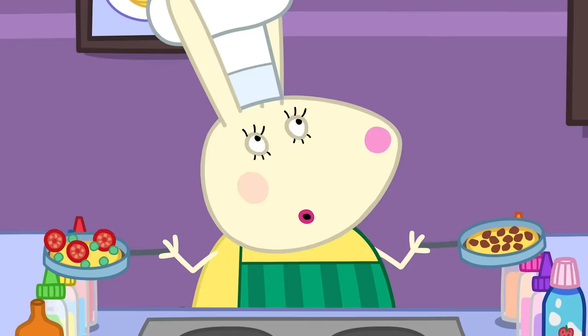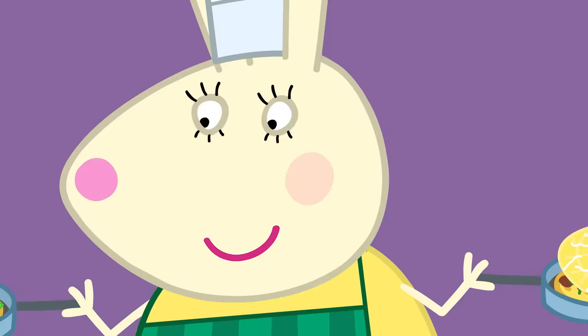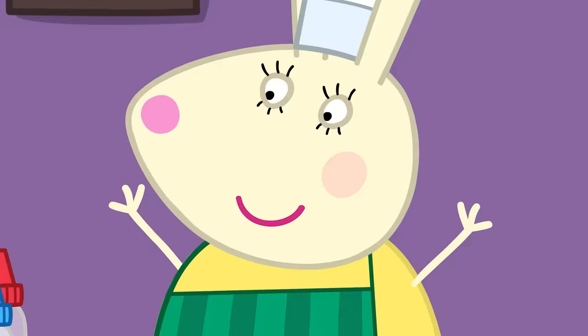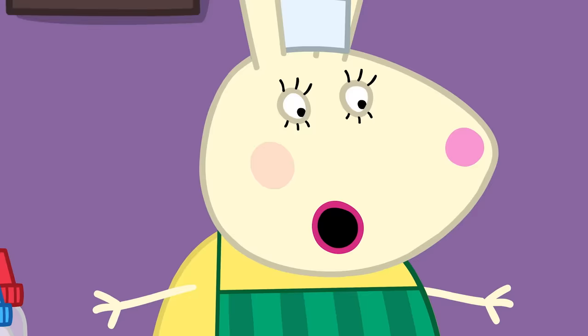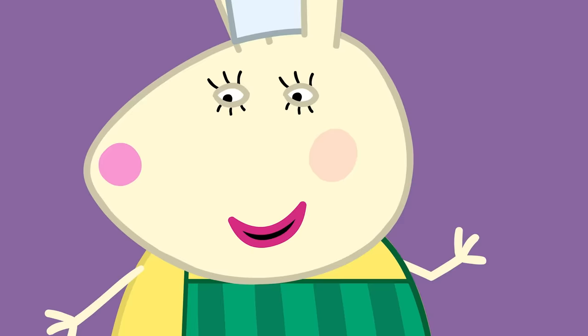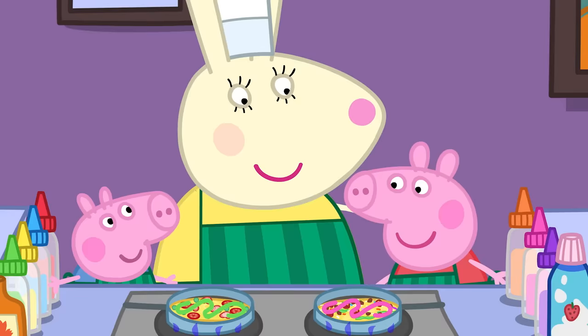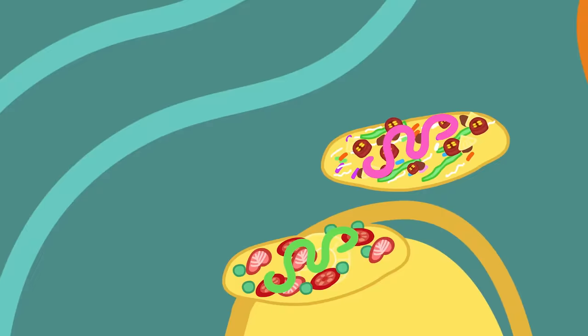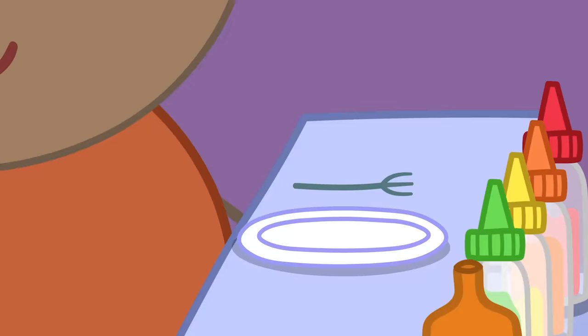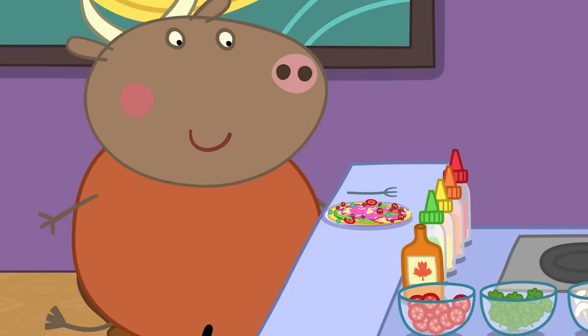Peppa and George like all kinds of ingredients on their pancakes and lots of them. Ta-da! Yay! Want to help me flip? Yeah! Now, on the count of three, we'll give them a gentle little flip. One, two... Flip! Peppa and George have flipped their pancakes very high and onto Mr. Bull's plate. Oh, yummy!